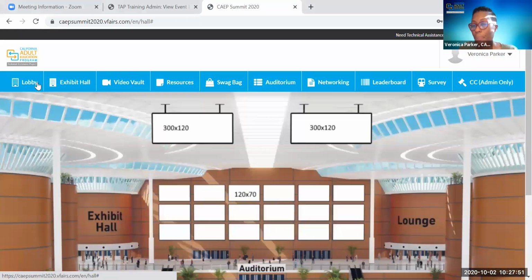Any questions about the platform thus far? Like I said, there isn't much to see right now because we're still under development, but I just wanted you all to see visually what this will look like.